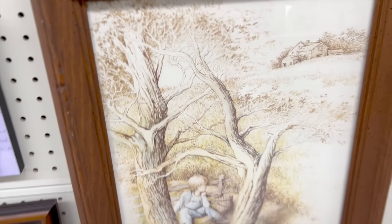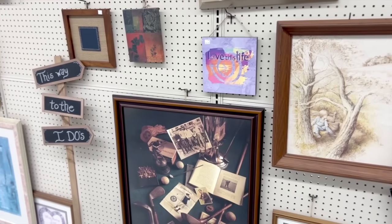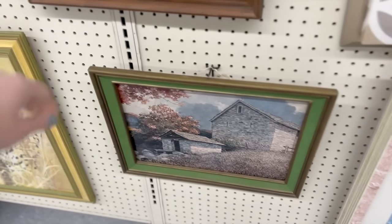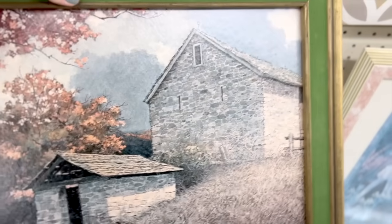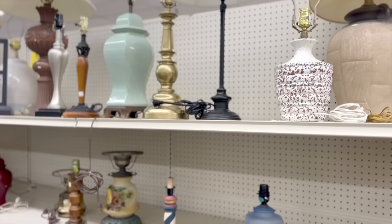But yes, I always like to check out the artwork section just to see if I can score any great prints or frames. And this one my sister was really considering. She thought the frame was so cool with the green. Isn't it neat?